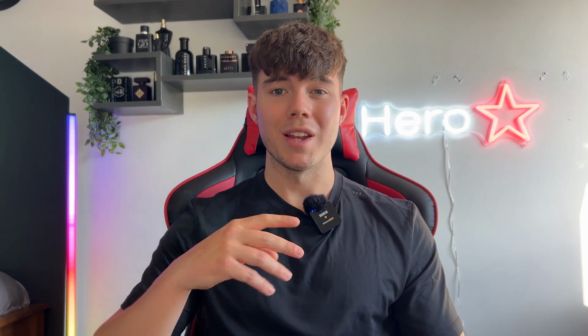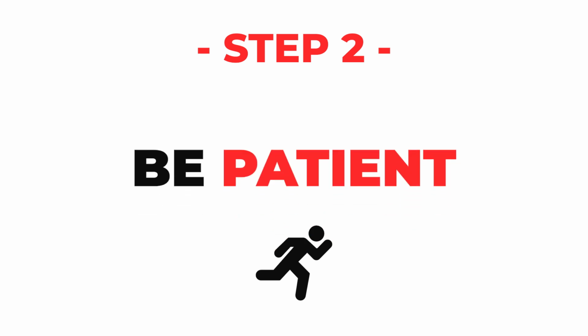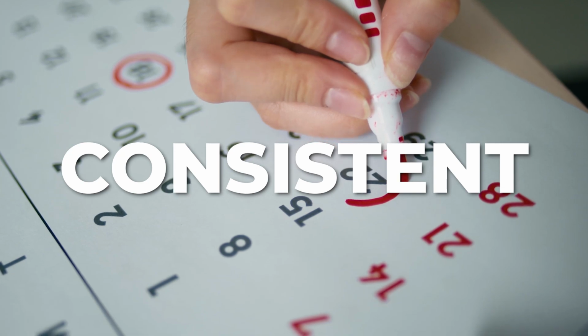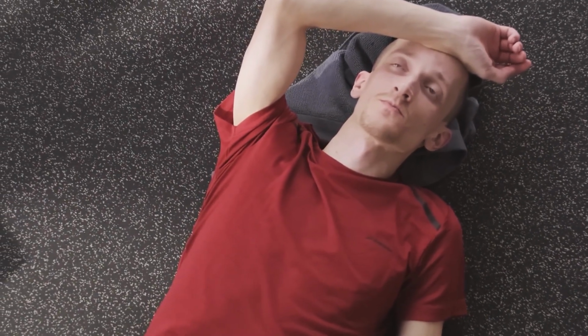Now, step 2 is absolutely key, but it's where most people go wrong. You need to stay consistent and be patient until the belly fat eventually goes. Patience isn't sexy, but abs are. Because remember, you're predisposed to store fat on the belly, so it's one of the last places you lose fat from. So you need a consistent calorie deficit over a period of time. But the majority of people who start a calorie deficit will give up before the fat loss eventually reaches the stubborn areas like the belly.